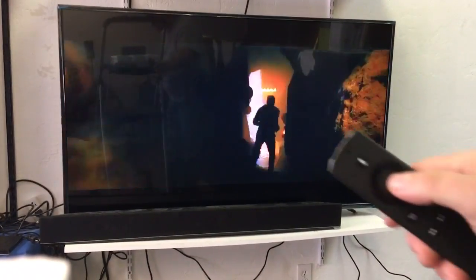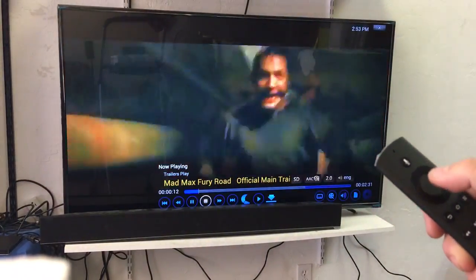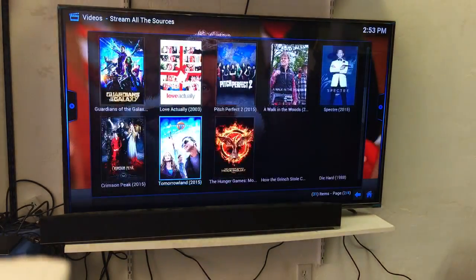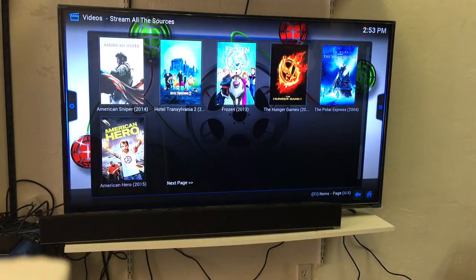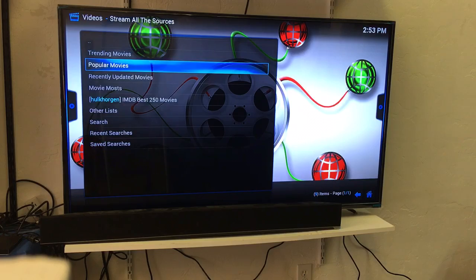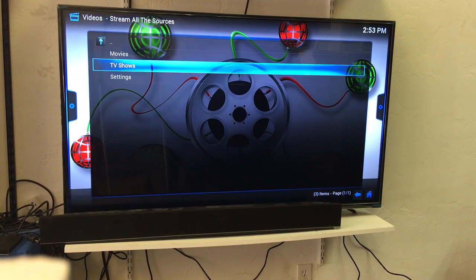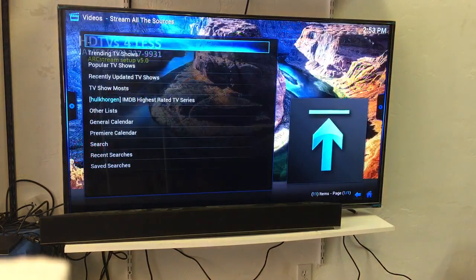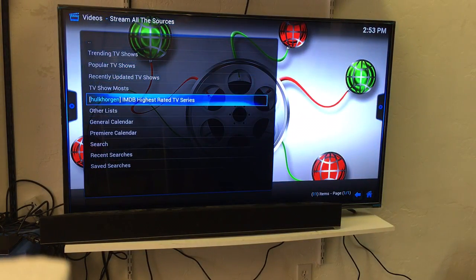Which is nice. So I'm just going to click the button again, pull up my menu, click stop, and then I can scroll back down to my movies, just like that. Then I can go to next, next, next, that sort of thing. Nice thing too is it has TV shows. Click inside TV shows. This will pull up, you can search for TV shows. You can go to popular TV shows. You can go to trending.